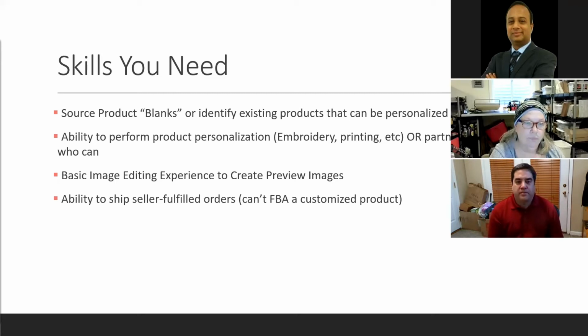There's a lot of different ways to personalize: embroidery, printing, etc. But you could start easy. I mean, you could start with printing stickers. You could print business cards. I'm not saying there's a lot of margin in it, but it's a way to start with less investment.